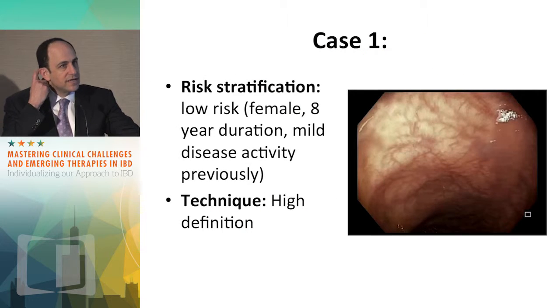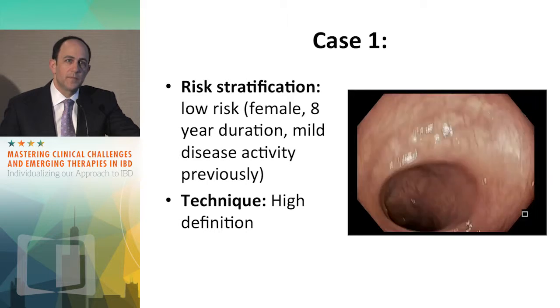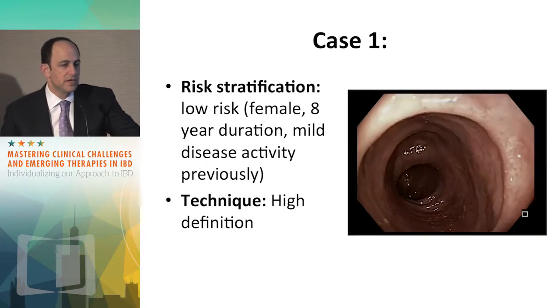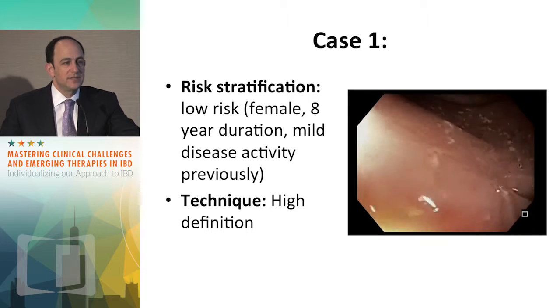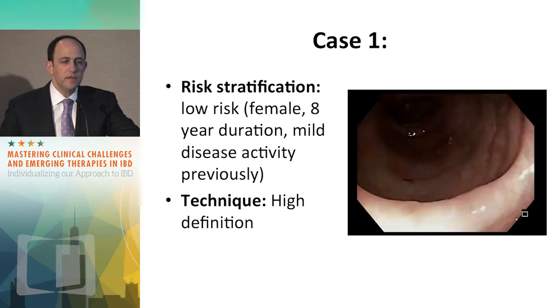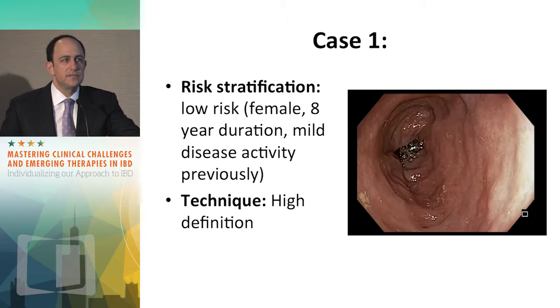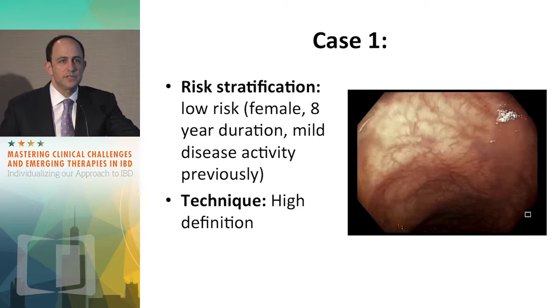In our case, to get back to it and illustrate the point, you start by risk stratifying the patient. We considered this patient to be low risk. She's not at no risk, of course. She's had disease for 8 years. It's a woman, not a man, and she had mild disease activity previously. The video is a representative video of a high-def scope. You can see that she's in clinical remission, if you remember, but there's still some erythema you might appreciate given the resolution on a high-def scope like this one.